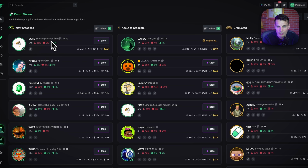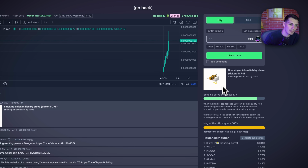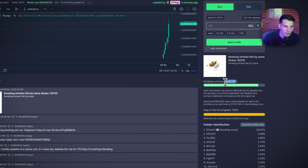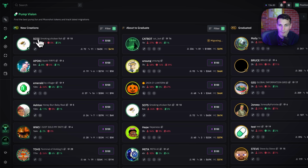That's a bit weird, so I'm going to pass it. Smoke Chicken Fish by Steve. Okay, that's it. This one, King of the Hill. And I don't think I will go into this one because the bonding curve is a bit too high. However, I'm going to open it to see if I want to go in it.